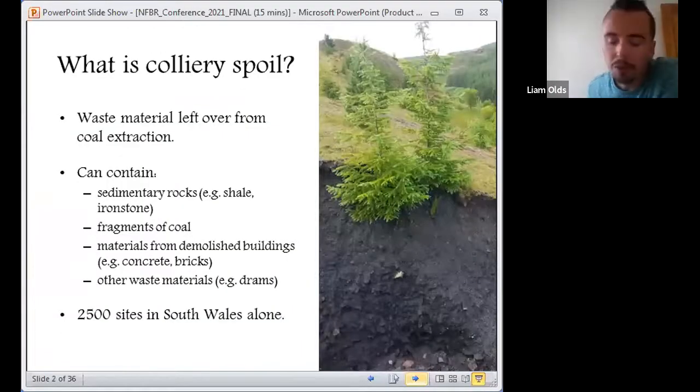When I'm talking about colliery spoil, I'm talking just about the waste material that's left over from coal extraction. There are many areas of the British Isles that have a long history of coal mining, that might be deep coal mining or open cast coal mining. The spoil material left over as a waste product is, as you can see with this image, often hillsides of pure waste rock, containing various sedimentary rocks like shale and ironstone, and fragments of coal of various sizes. They can also have materials from demolished colliery buildings, like concrete and brick, and all other sorts of waste materials, even entire dram carts and rails and cables, a bit of a historic dumping ground, more or less.